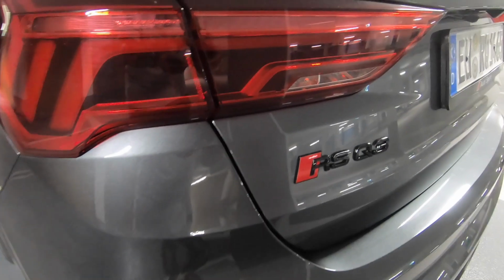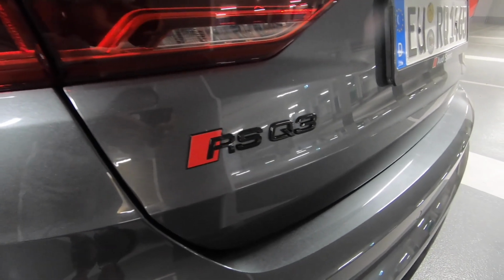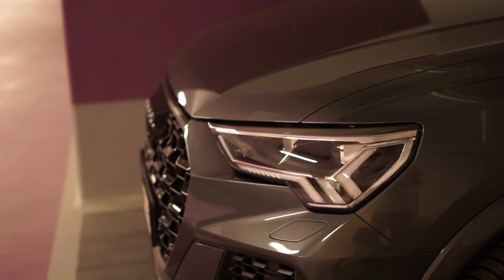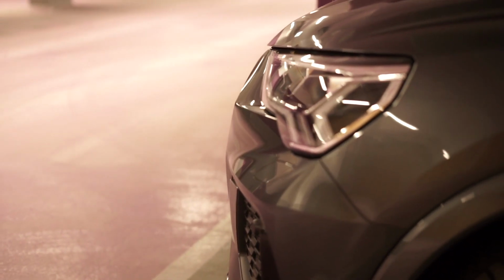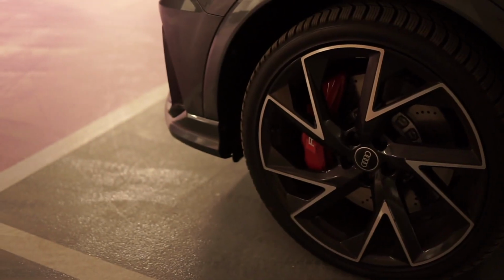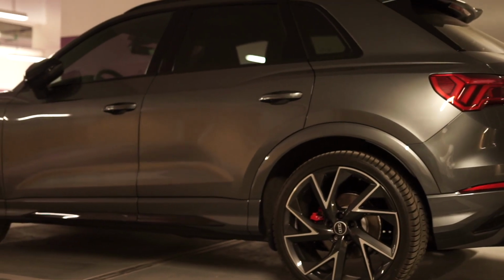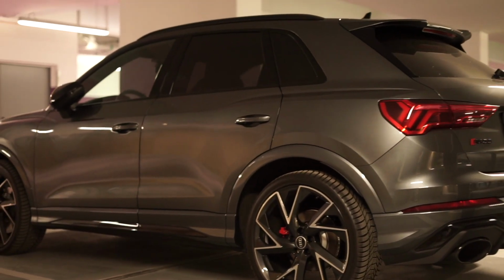2.5 liters, 5 cylinders, 400 horsepower, 0 to 100 in 4.5 seconds. Yes, it is the good Audi RSQ3. And tonight we're gonna talk about the long-term experience of driving or owning the Audi RSQ3. Is this the perfect one-car-only solution? A perfect combination of practicality and sportiness? Stay tuned.